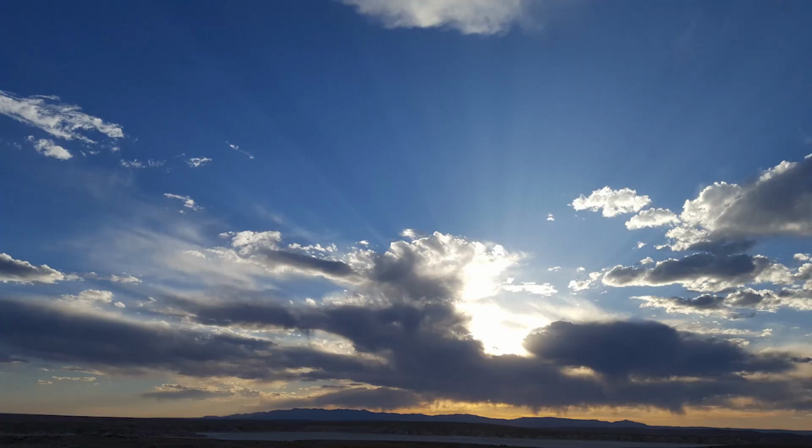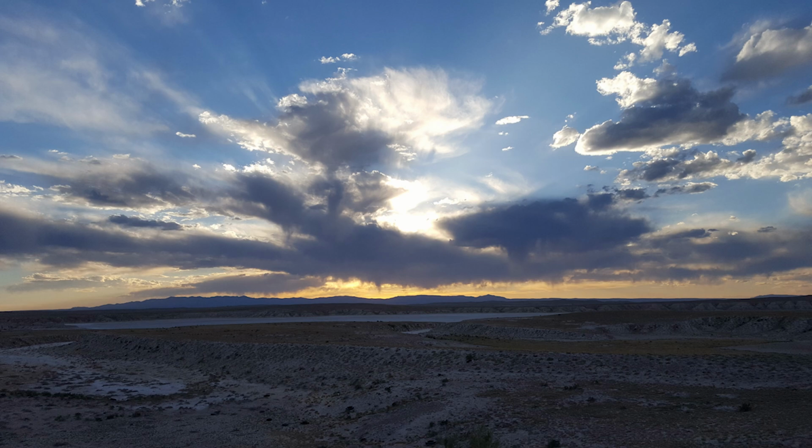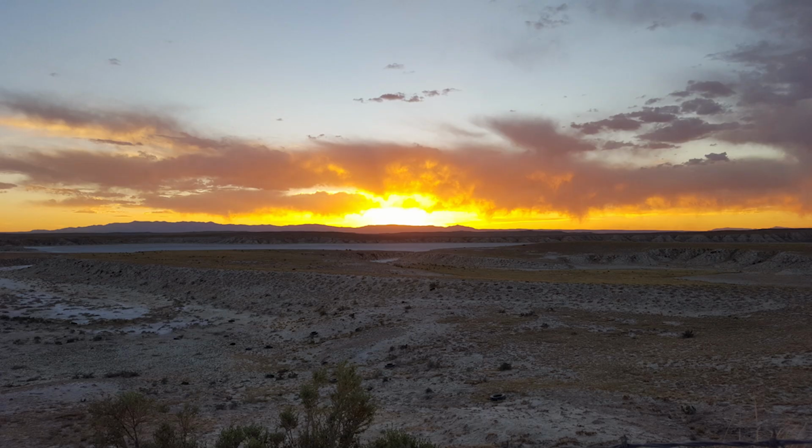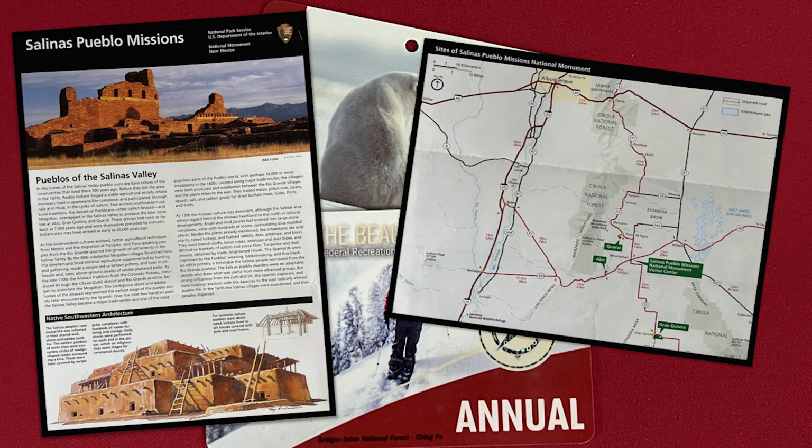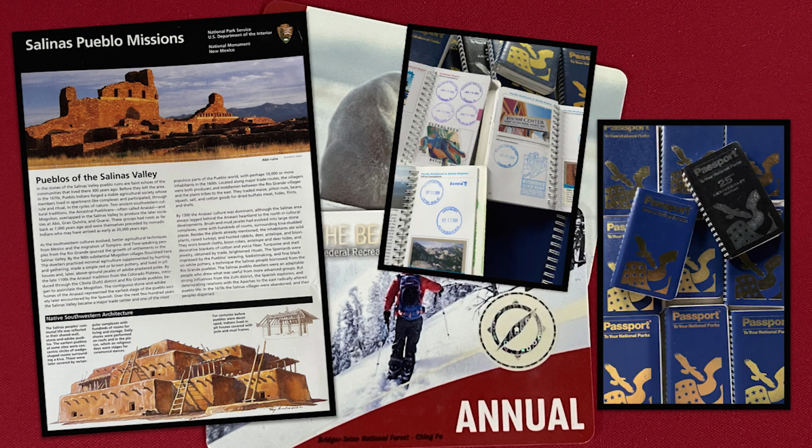The beautiful dark, starry nights at Salinas Pueblo Missions precipitated the International Dark Sky Association to certify this park as an International Dark Sky Park in September of 2016. Based out of Mountainair to visit this monument, this is where you will find the Park Visitor Center and the park headquarters. No park pass is required as this monument is free. But don't forget to get your park passport book stamped.